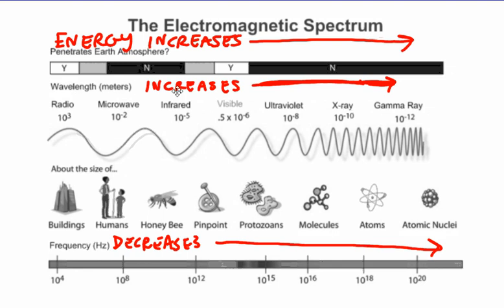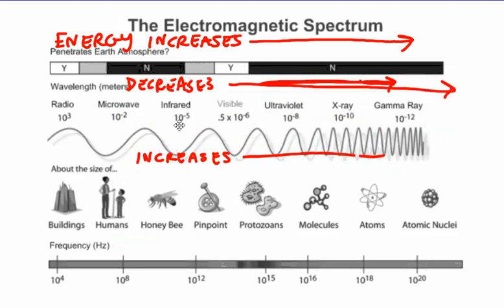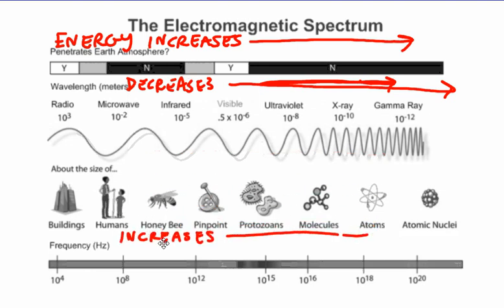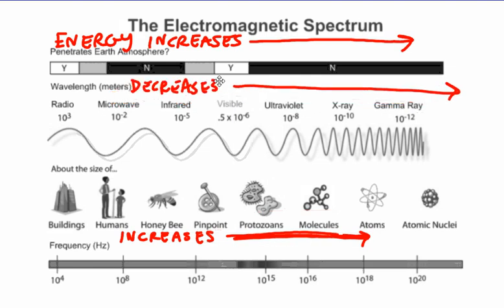Remember that wavelength increases as you go from left to right. So actually, I have that wrong. That's not right. This actually goes like this. Well, let's see if I can change that. All right. Sorry about that. When I wrote that, I wrote those two in the wrong spot. So let's try that again.